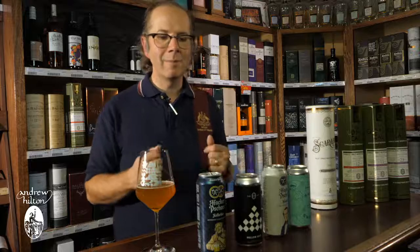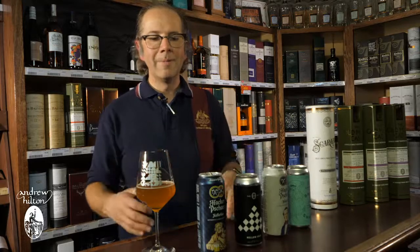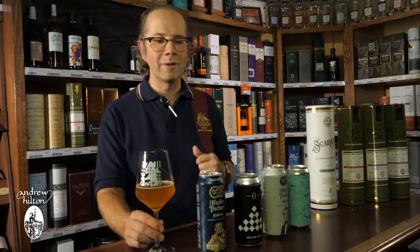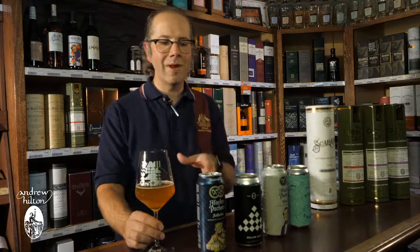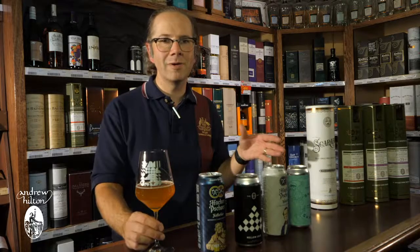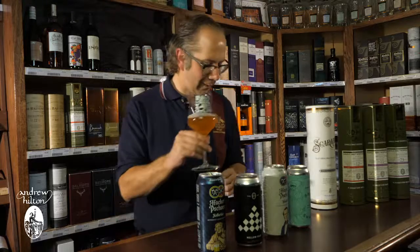It also comes from Bavaria, which compared to like Munich or other places in Germany, tends to make more flavorful beers. If you wanted to think of Kellerbier as being the more flavorful Bavarian cousin of traditional German Pils, you wouldn't be going too far wrong here.